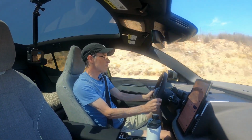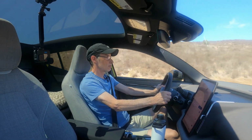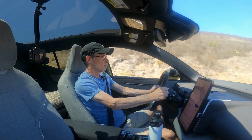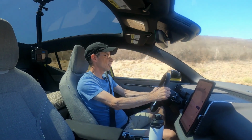Another thing, the brakes don't feel particularly weird considering it's an EV. Just stomp on them there and they feel very good. Good pedal feel. They hit at the right moment, they're not too sharp. Really good inputs.